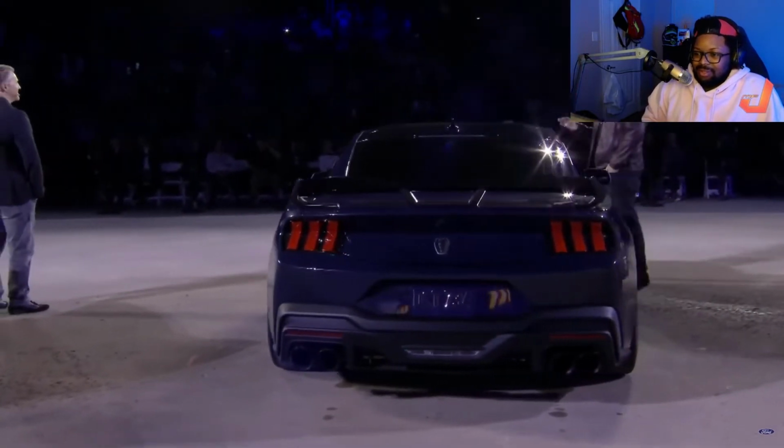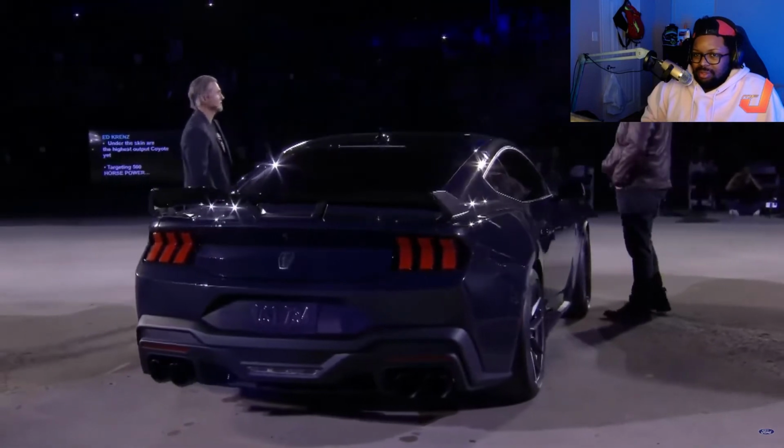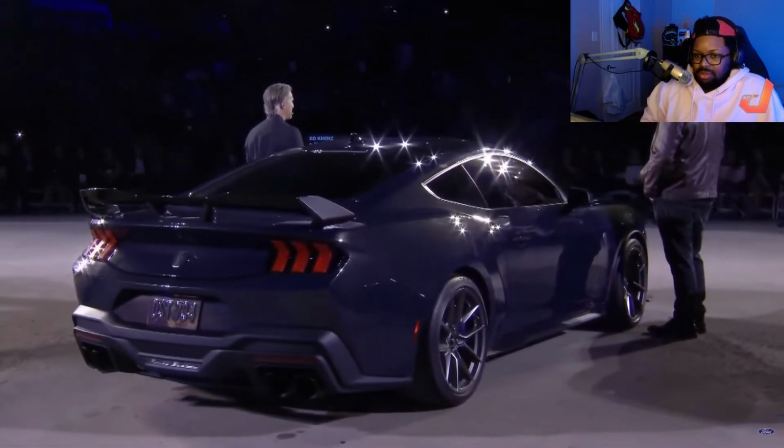All right, under the skin, what do we have? What's under the hood? What's the heart? I like to talk about engines. Let's do that. It starts with the most powerful Coyote ever, targeting 500 horsepower.